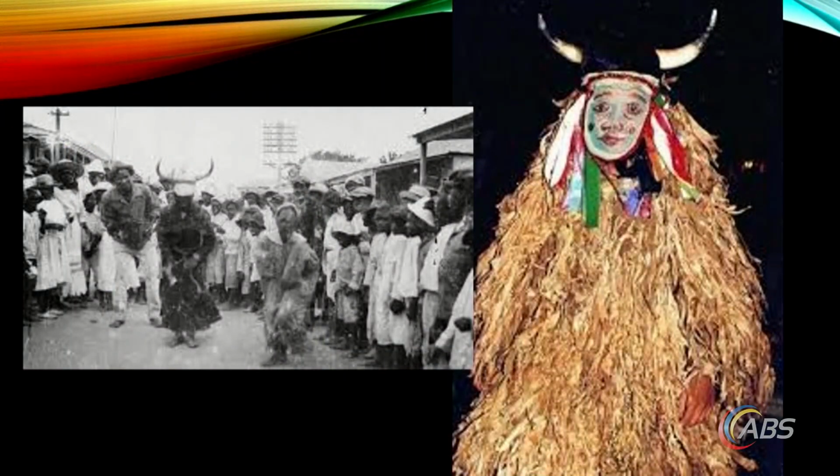Now here's a little history for you. The John Bull was our ancestors' way of mimicking the slave master, hence the name John. And the whip masters would have been the slaves getting a chance to beat the slave master. Of course, the people owning the plantation would not have known this at the time. But this is one of the traditions that have continued into our present carnival, as well as our stilt-walkers.